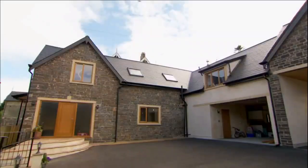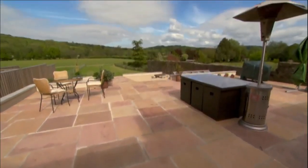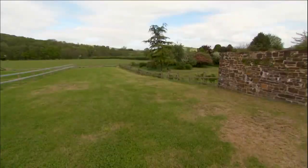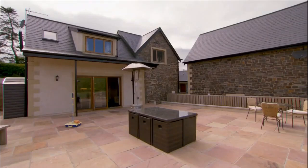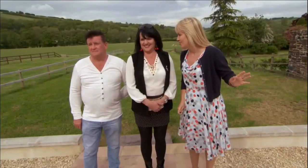Outside the property, there's a carport and parking for four cars. At the back, the garden has two large sun terraces with steps down to an expansive lawn which looks out over open farmland. The patio, you could get 10 hot tubs on there should you want to.